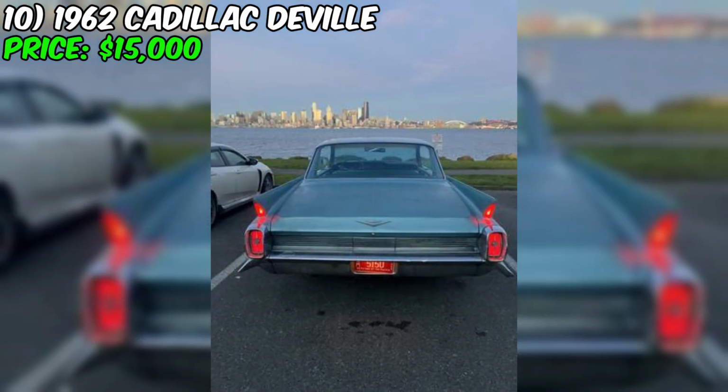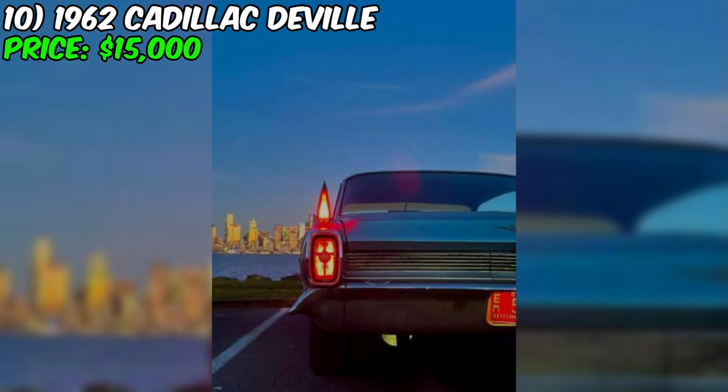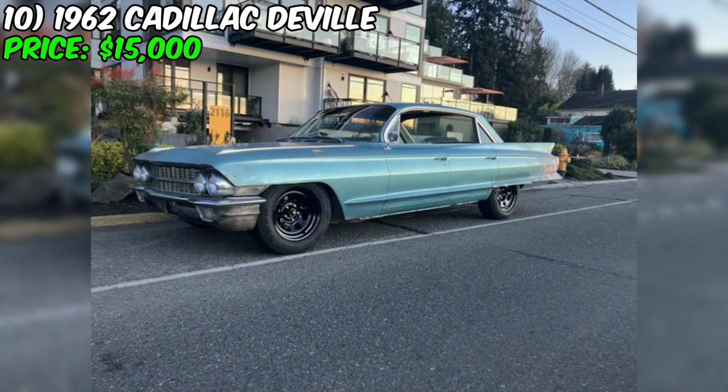The exterior of this DeVille is just as impressive as the interior. The blue paint job looks deep and glossy in the photos, and the car is sitting on a set of 17-inch rally wheels with a staggered setup and new tires. It's a classic look that never goes out of style, and it suits the DeVille's lines perfectly. The seller even mentions that they have some extra trim pieces and an air tank included in the sale, which is a nice bonus.